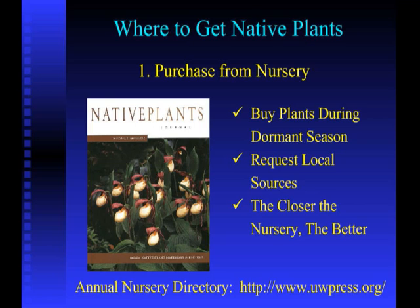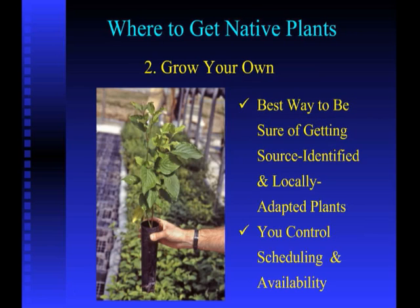Well, the second option on where to get native plants is to grow your own. As it says there, this is the best way to be sure of getting source-identified, locally adapted plants, because if you grow them in your local area, they'll be adapted to your local area. The other great thing is you can control the scheduling. You can grow the plants so that they're ready at the exact time when you're ready to outplant them. It gives you a lot of control over the situation. And it's also just fun.